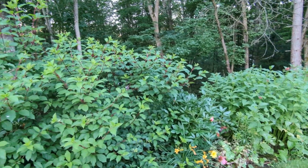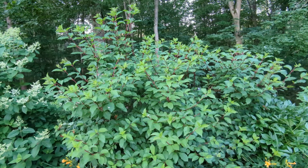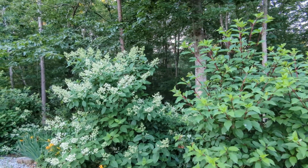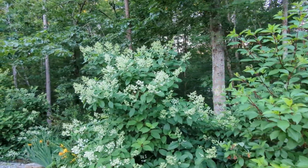We have some hydrangeas here. And this one right here is not budded up yet. But when you look right next to it, there are two big ones that are blooming or just starting to bloom, and they're looking very pretty.